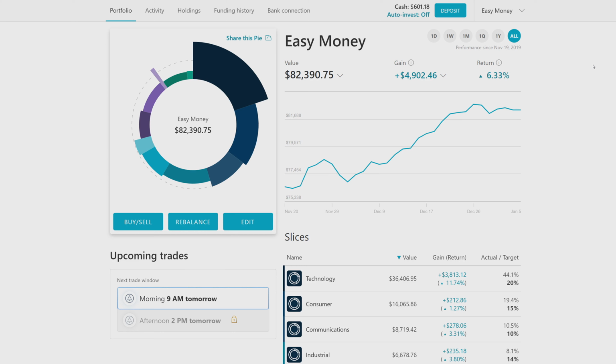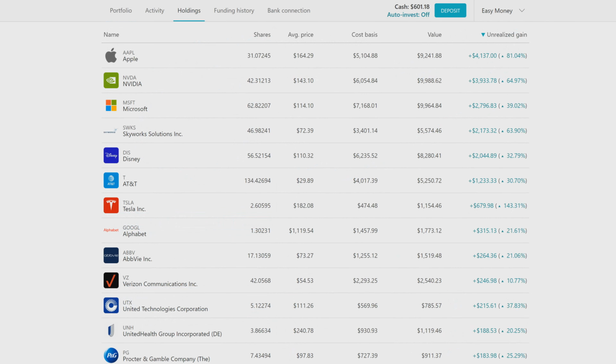I'm hoping that this portfolio will grow larger when I invest the extra $600. So that's really cool. But let's look at the holdings and see how our stocks are doing. I have the holdings here, guys, and I just have it filtered by the unrealized gains. It looks like Apple, we're doing really good. We're at 81% return of the amount that we've invested. Same thing for Nvidia, it's about 65% of our money. We're getting that just in capital appreciation. This doesn't even include dividends. And then Microsoft, we're about 39%. Skyworks, 64%. And it looks really good on the majority of these stocks that we own.